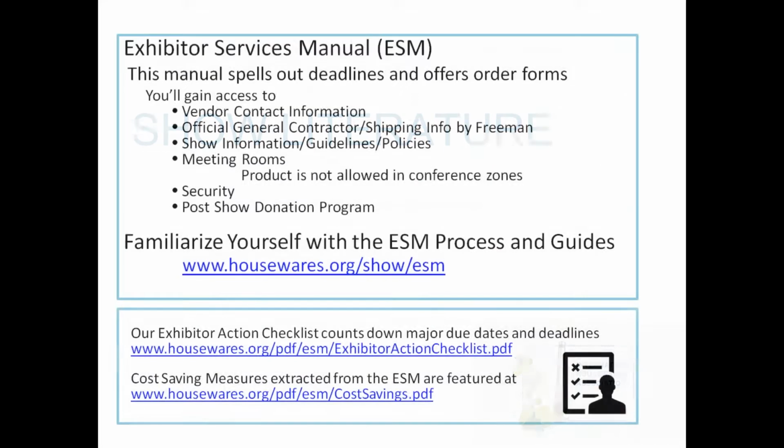So let's talk about that show literature, your ESM, your Exhibitor Services Manual. This manual spells out deadlines and offers order forms. Deadlines, guys. You'll gain access to vendor contact information, official general contractor information, and shipping by Freeman. You're going to hear that name a lot. Freeman, that's our general contractor. That's like our guys who are in charge of physically setting up a lot of the show, and you're going to run into a lot of Freeman as you appoint people at the show.